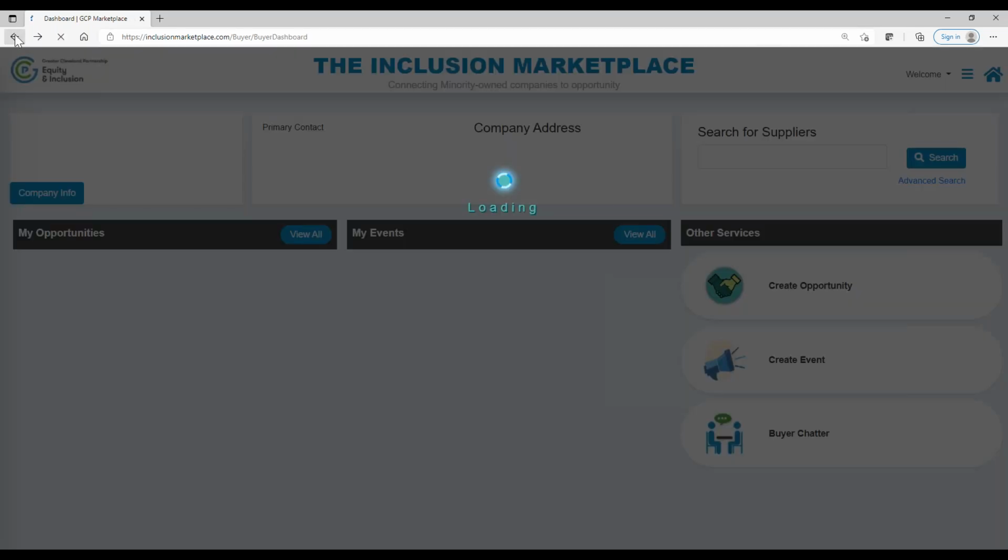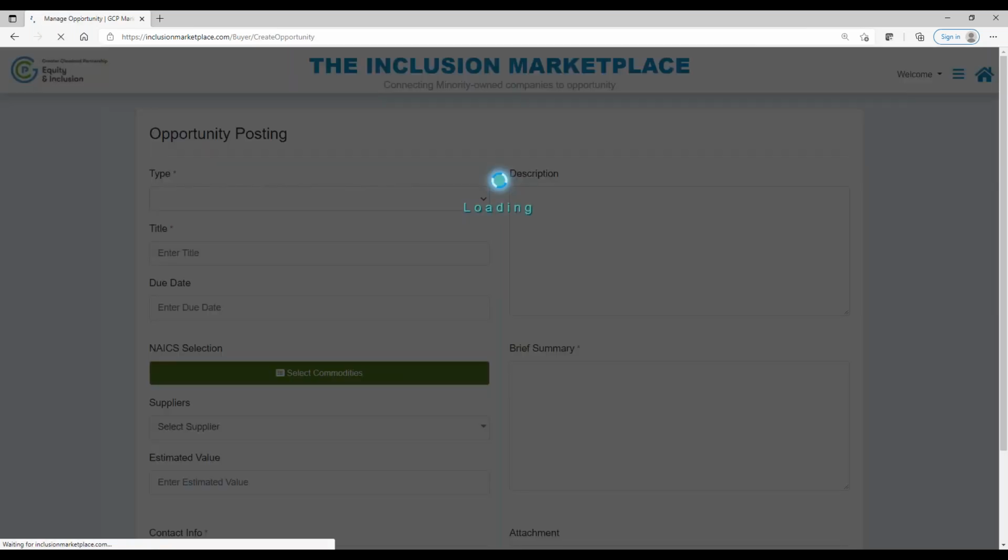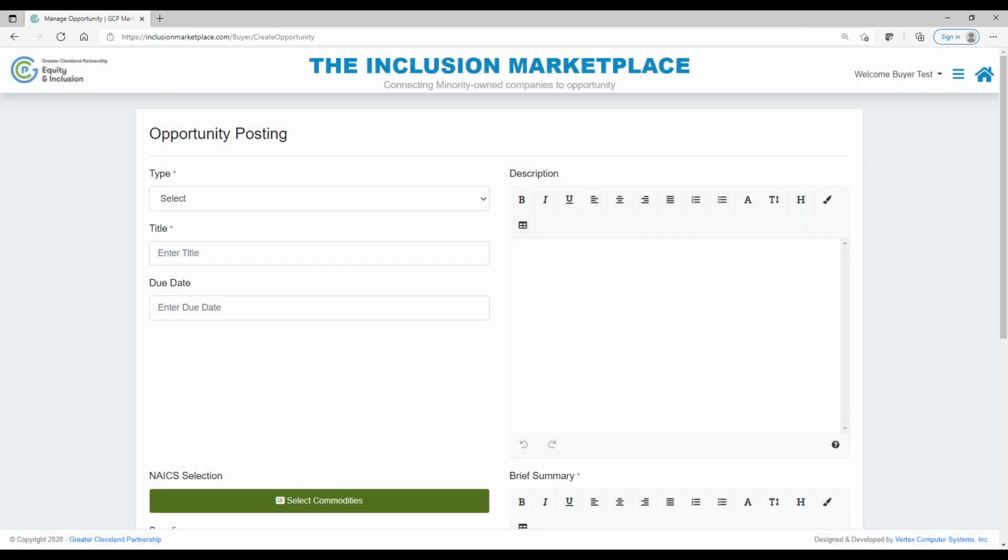Okay, so let's go back to the dashboard of the supplier and take a look here at other services. Now, the key function or the role in terms of how the tool engages with both stakeholders, buyers and suppliers, hinges upon the creation of opportunities. So we obviously encourage all of our buyers to leverage this tool when trying to post something or trying to identify firms, because on the other side of the tool, suppliers are leveraging this to find and seek anything that's a fit according to their offering.